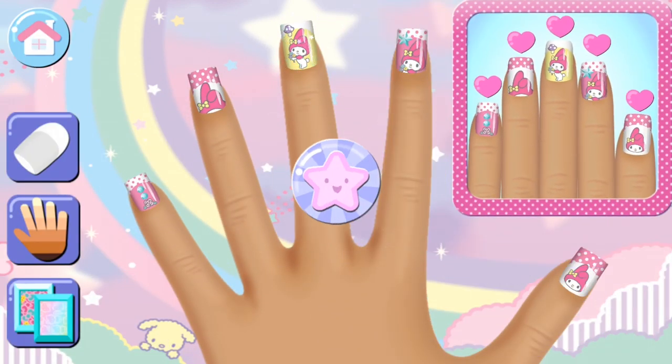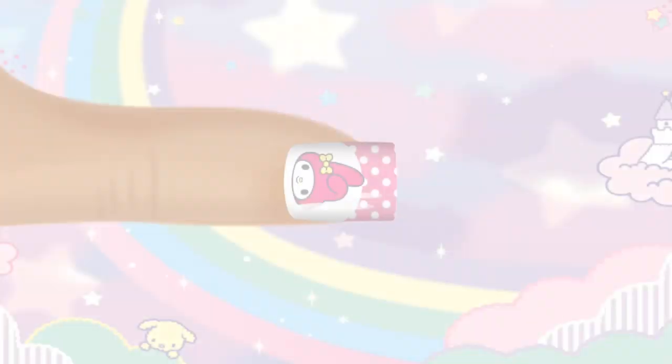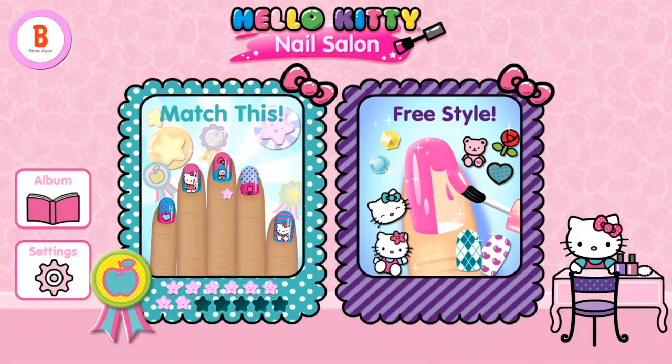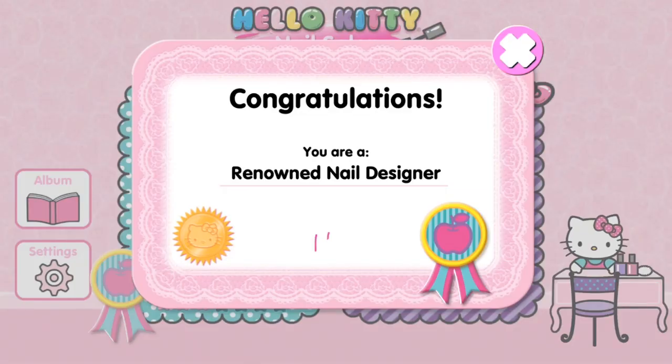Amazing! Cute Star is for you because your manicure is perfect! You're a great nail designer! You earned the Cute Star! This manicure has been saved in your album! Congratulations! You are a renowned nail designer!